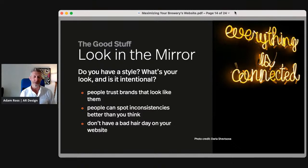Don't have a bad hair day on your website. So again, you don't want to have broken pages. You don't want to have the last update be 2 years ago. You don't want to have your tap list not be up to date. You just want to avoid all those things. So at the very least, make sure you're keeping an eye on all that stuff.